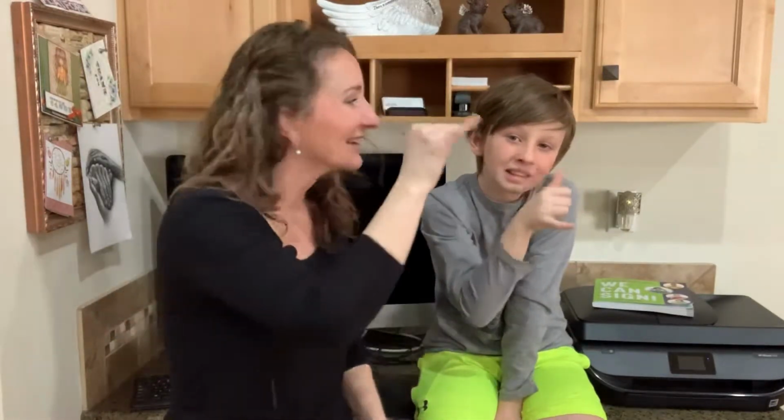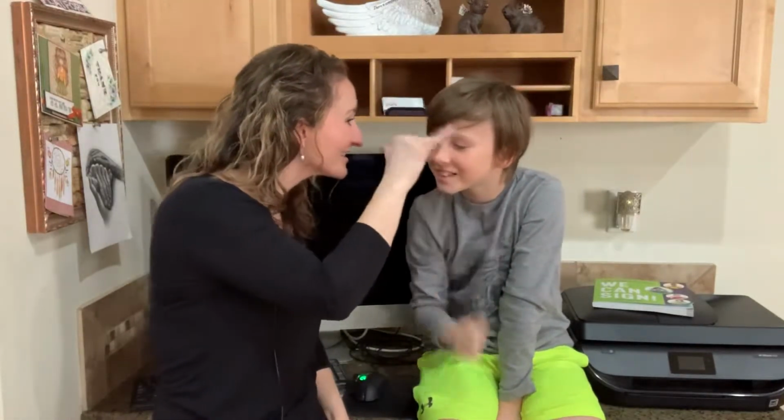Next is a cute one. It's the sign for silly. You make a Y hand shape and you brush the thumb across your nose like you're tickling your nose. Silly. You are silly.